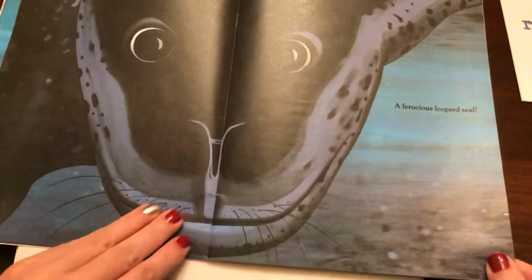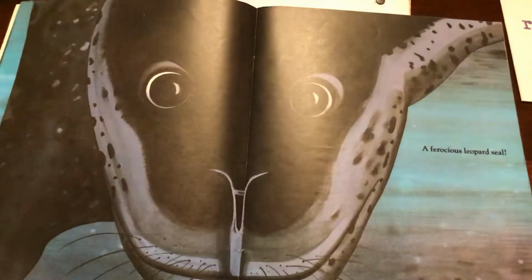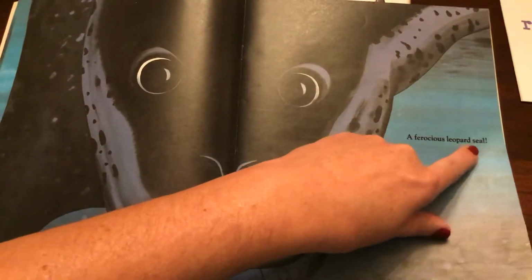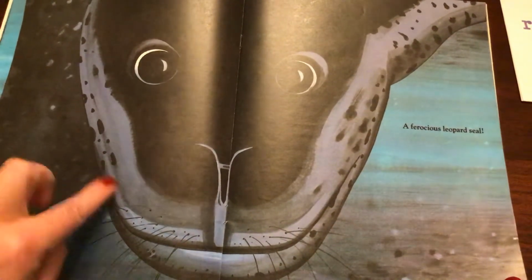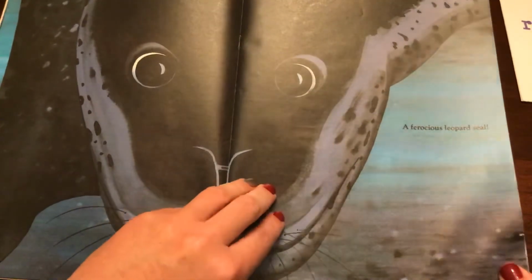And then it says danger lurks. Remember this guy? As much as I love that illustration, it's hard to imagine that a leopard seal is ferocious or mean, but that leopard seal, I like that illustration, but here the text tells us he's ferocious or he's mean.